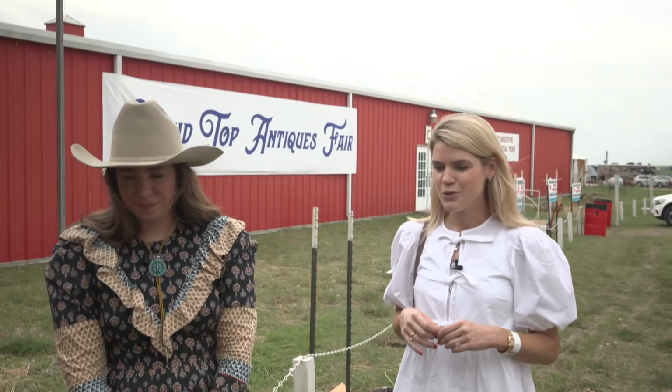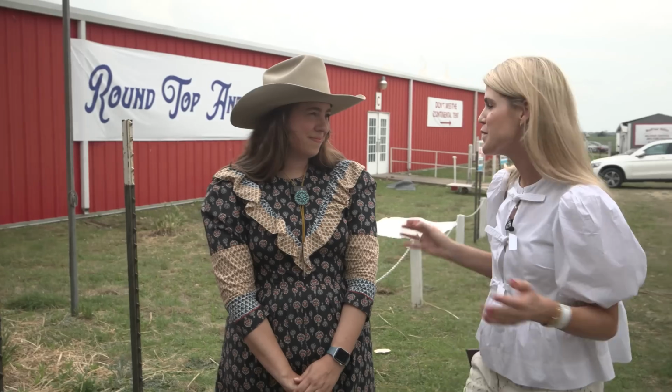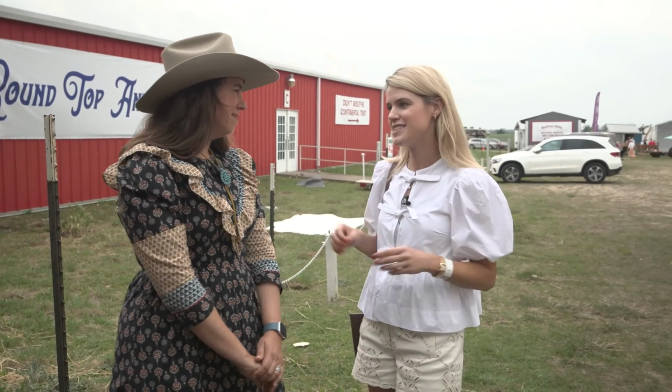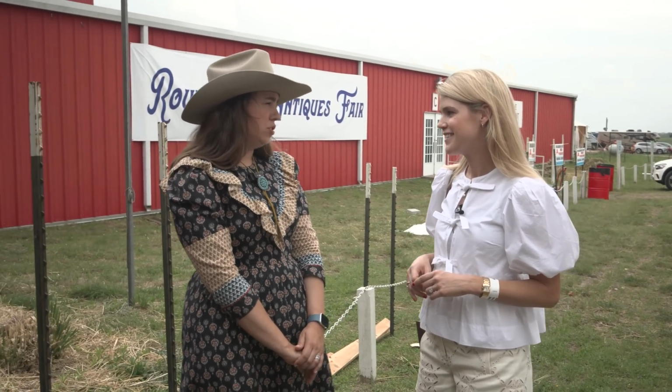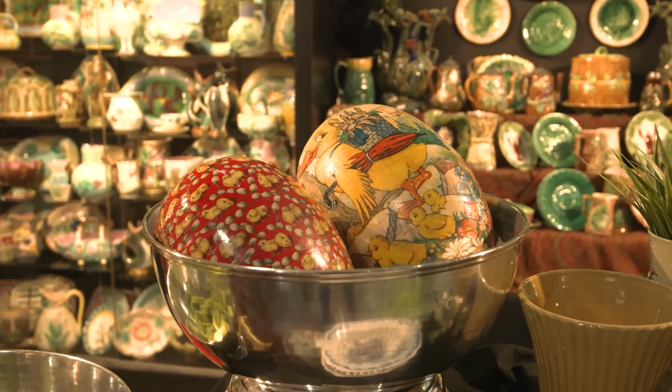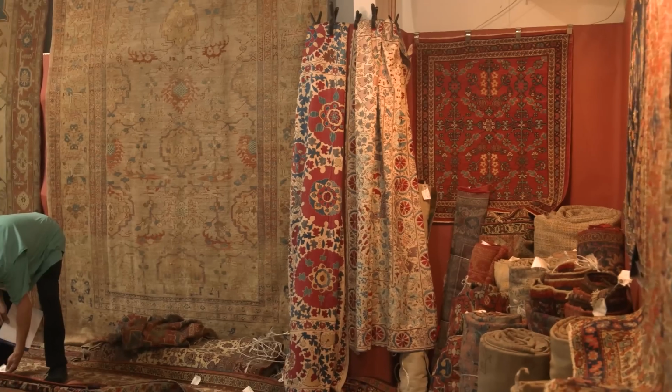Wow. Do you have favorite spots? Where do we have to go? For someone who's never been here before, where should they stop first? Yeah, what's so neat about the Big Red Barn is there's so many dealers who specialize in specific antiques, and they're experts on what they have, and they can tell you all about them. So wonderful silver, wonderful textiles, wonderful furniture. So yeah, those are my favorites.